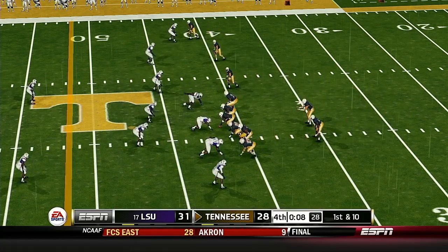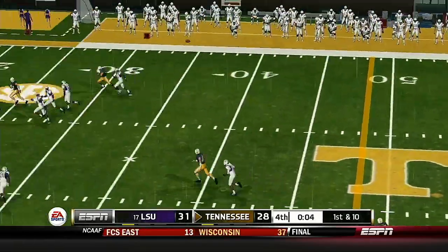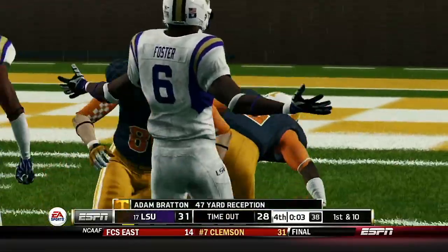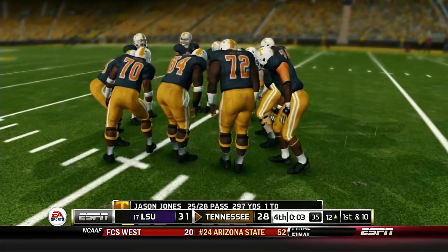It all comes down to this. One last chance to throw one up and see if somebody can bring it down and win the game. He sails it long. Tennessee will use their final timeout.